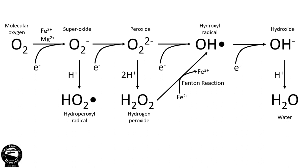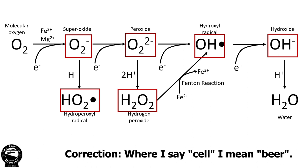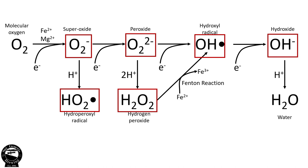But I'd like to point out that everything with a red box around it is something that can do something bad to our cells. It can react with molecules in our cell. So it's unlikely that we're going to neutralize this activated oxygen, and it's far more likely that we're going to damage something in our beer with the ions and radicals that are formed. So I'm not going to go through all of the hundreds of possible reactions. I'm just going to show you two examples of relatively common ones that highlight how these molecules can work, and also how one of these radicals can do an awful lot of damage.